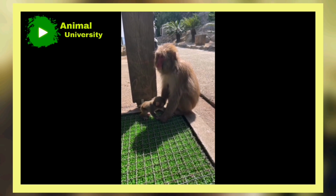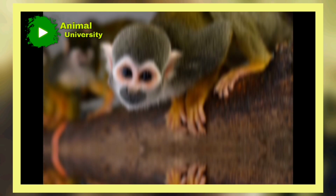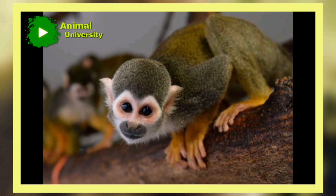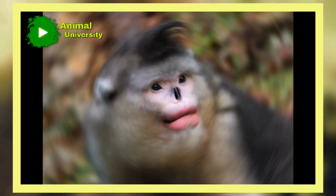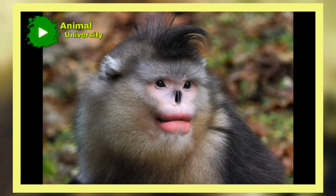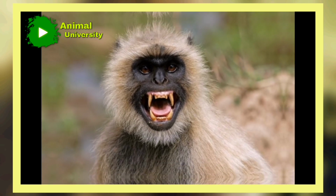In some species, sexual activity is strictly confined to the period around ovulation, estrus. In others, there appears to be little or no restriction. Some species breed all year round, others have a period several months long during which they experience no sexual cycles, anestrus. Old World monkeys versus New World monkeys.